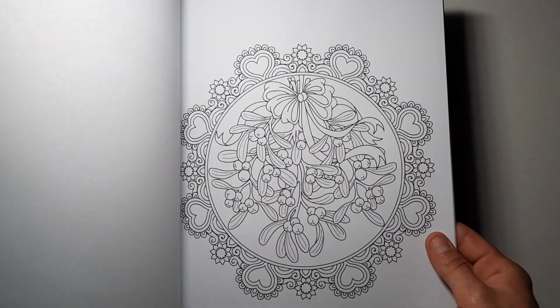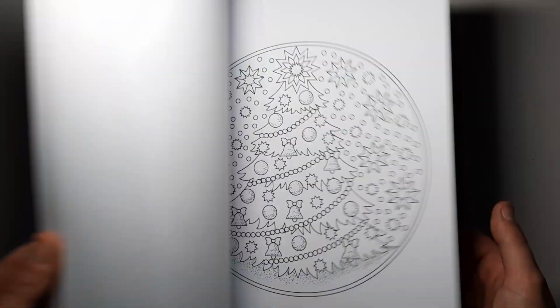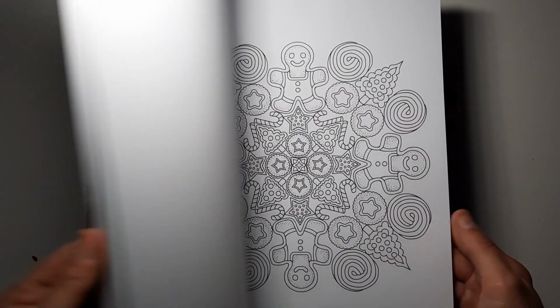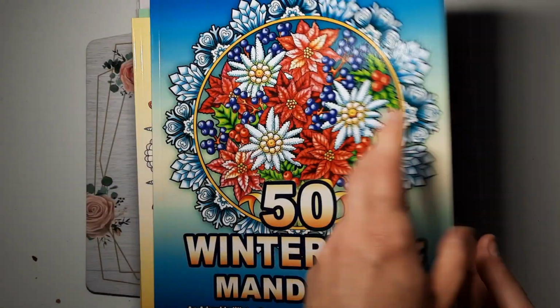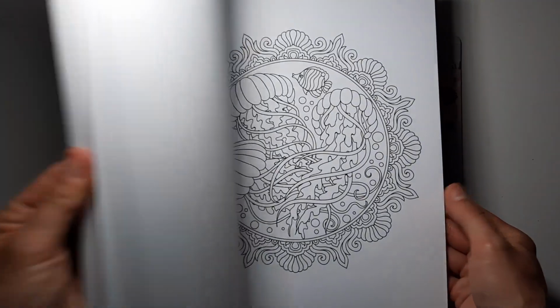I love these types of mandalas that are not just a mandala, they're also a scene, which is really cute. Very pretty. Also, as always, single-sided, so perfect for alcohol markers. 50 wintertime mandalas, then 50 summertime mandalas.